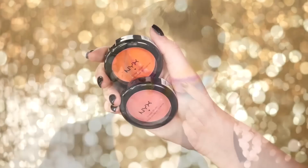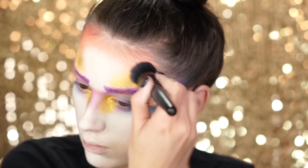Let's get in this contour. I'm gonna use blush to contour today. I'm using the shade Orange and Rose Petal Cream Blushes by NYX. I'm applying this to the forehead, the cheeks.